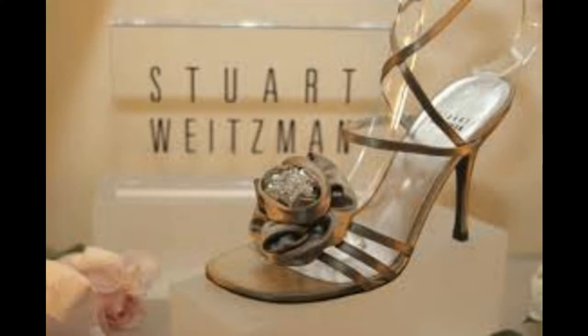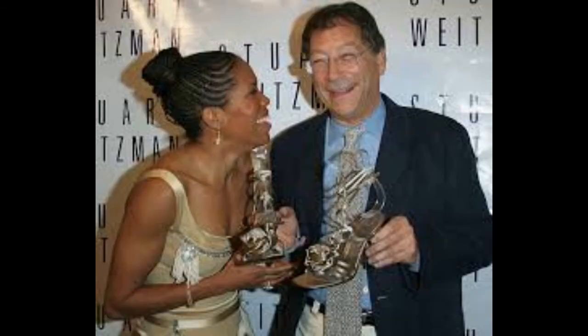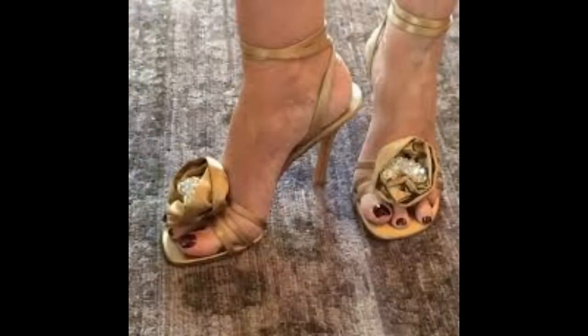10. Stuart Weitzman Marilyn Monroe Shoes. These shoes are also crafted by Stuart Weitzman, who is known for specializing in the production of ostentatious shoes. These shoes cost $1 million, and are bedecked with glossy silk roses which have glistening Swarovski rhinestones in the center. It is the Swarovski crystals that provide the shoes with a link to Marilyn Monroe, since they were originally from earnings belonging to the film star.